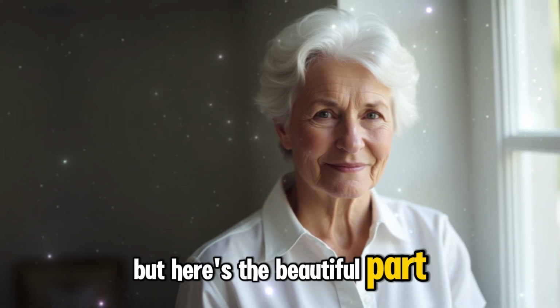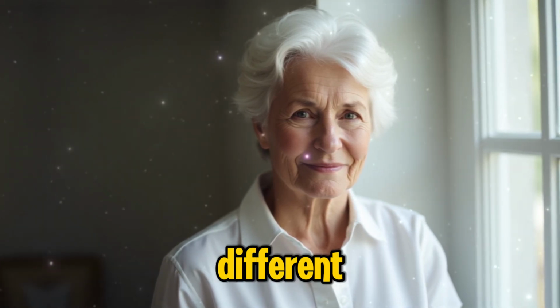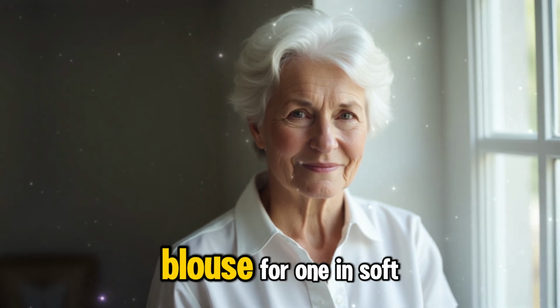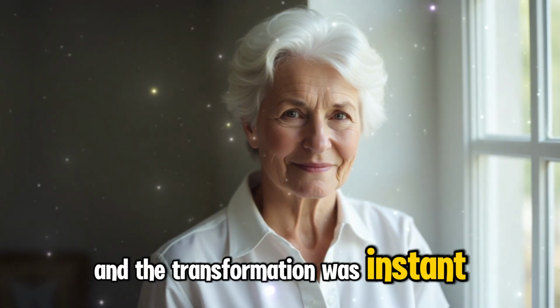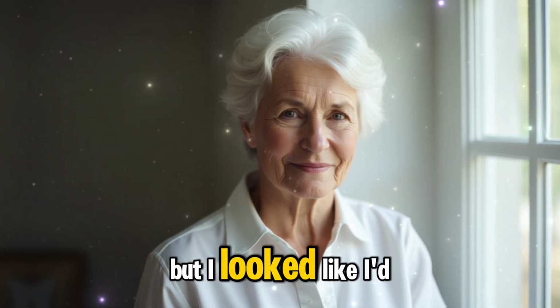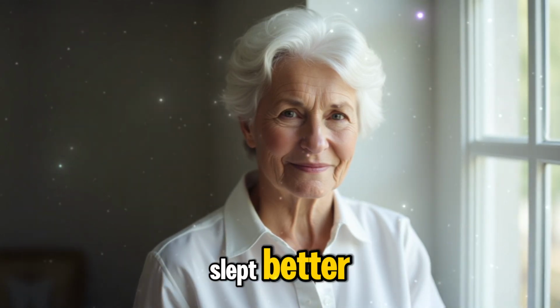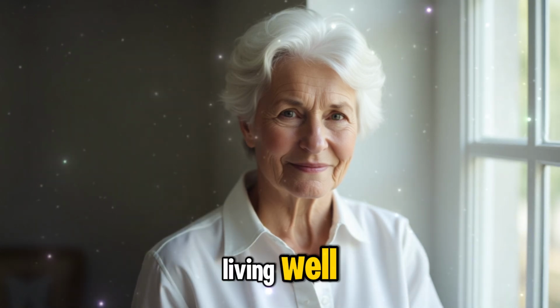But here's the beautiful part. You don't need to give up white. You just need to warm it up. Margaret decided to try something different. She swapped her icy white blouse for one in soft ivory, almost like candlelight on fabric. And the transformation was instant. "I didn't look younger," she said, "but I looked like I'd slept better, like I'd taken a deep breath. I looked like someone who's living well."